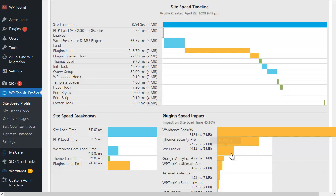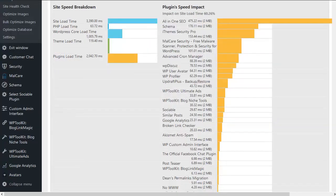Now, you will notice that WP Profiler is appearing third on that speed list. That's because it is having to run and use resources to create this profile itself as the page loads up. That obviously doesn't happen when normal people, visitors, are hitting your site, so it doesn't actually impact your site speed. Now, let's pop over to another site and have a look at another profile that I've run.